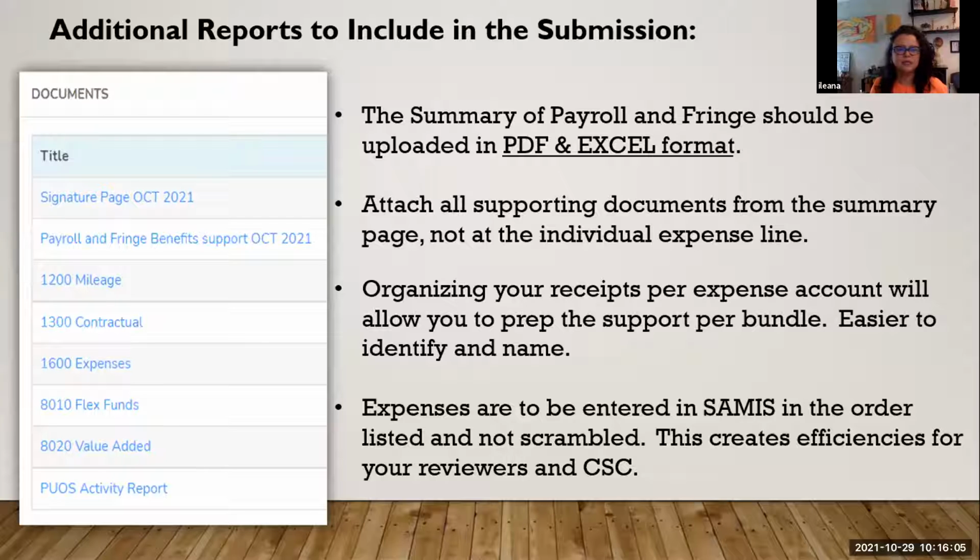When we attach them at the expense line, it creates too many lines and we have to open every single one of those documents. Creating a bundle for each expense account should keep you organized and give you some efficiencies and ensure that nothing is missed. The same thing happens to us. It makes sure that we don't miss anything and that we review all expenses submitted.